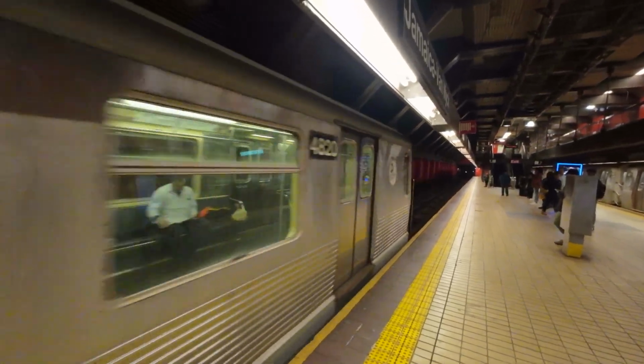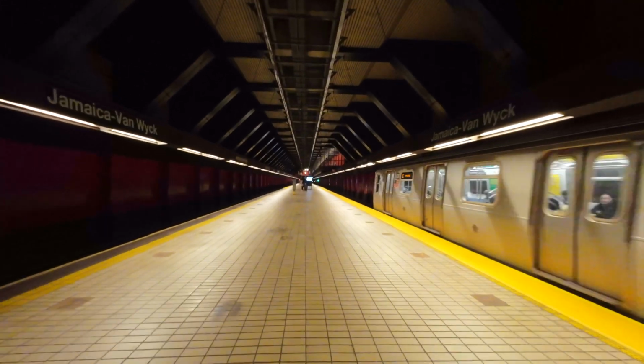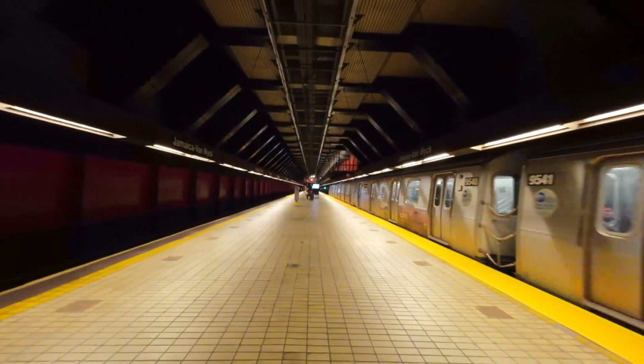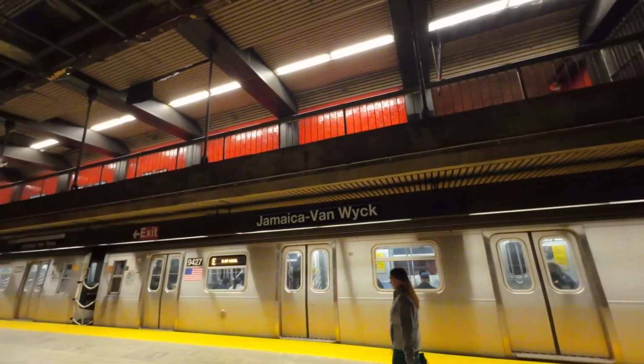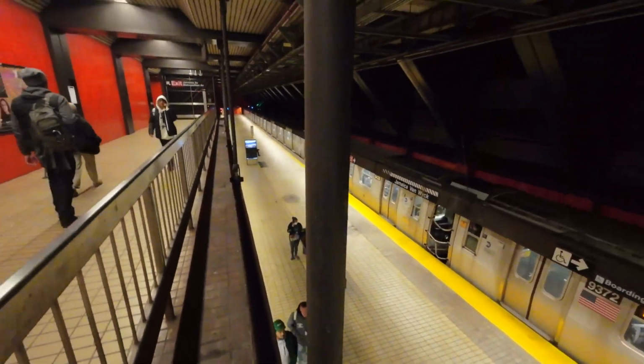Oh well, let's get back to talking about secret doors and windows. This is the youngest of all the stations we visited today, opening for revenue service December 11th, 1988. So it's got a style pretty unique in comparison. For example, the mezzanine right there, it's suspended from the roof by these cables above the Jamaica-bound track.